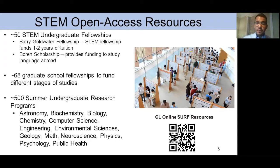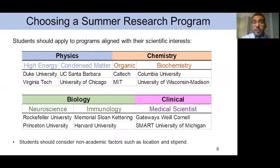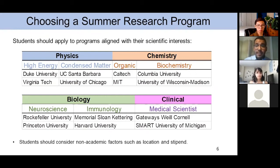Now, the question that will arise is, how do I choose a summer program? First, you want to consider programs that are aligned with your scientific interest. For example, if you are interested in high energy physics, Duke University and Virginia Tech will offer programs in this field. But let's say that you are more interested in synthesizing small molecules, then you may want to consider the programs at Caltech or MIT.